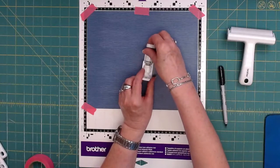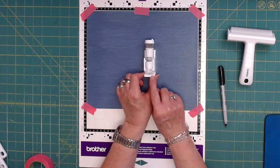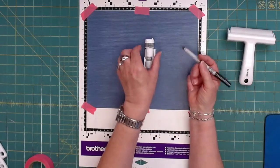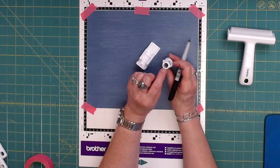So they have two different universal pin holders. This is the original one they came out with, which holds, you just have to watch the diameter. The diameter of the pen can't be bigger than this hole.